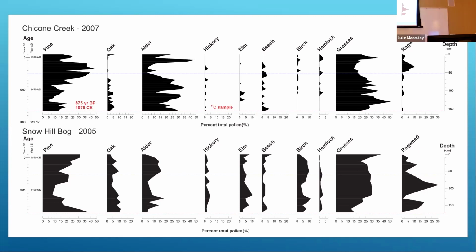You can see here, again, I dashed in essentially the European settlement. And then you can see there is that bump in ragweed. So it's not clear to me if this is already a modified landscape at this point. That's kind of where I was stuck at that point.